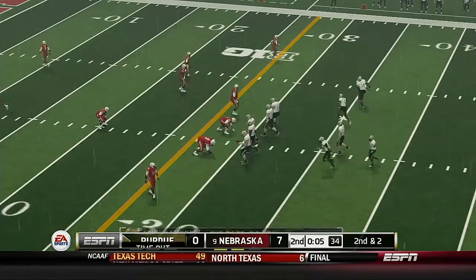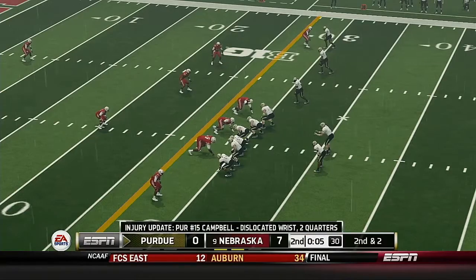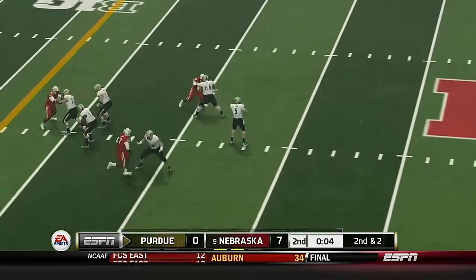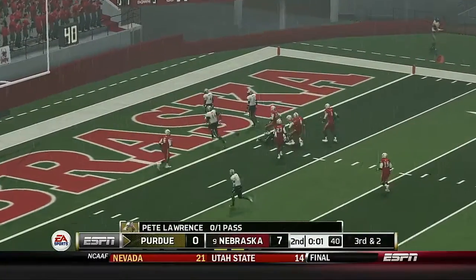It's second down, and they're about 2 yards away from the sticks. The Boilermakers had one of their key players go down earlier, but it looks like he might be able to get back in the lineup. Deep ball, laying it out there. Can't connect.